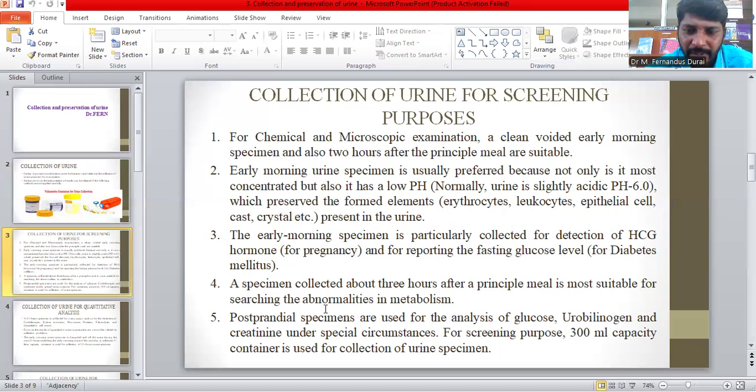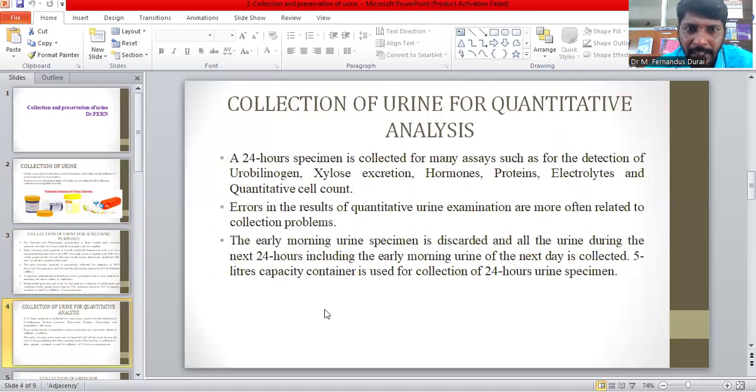For screening purposes, a 300 ml capacity container is used for collection of the urine specimen. 300 ml is the preferable one. And the 24-hour specimen is collected for many assays, such as the detection of urobilinogen, xylose excretion, hormones, proteins, electrolytes, and the quantitative cell count. Errors in the results of quantitative urine examination are more often related to collection problems.